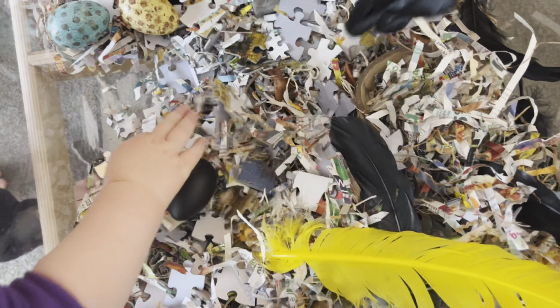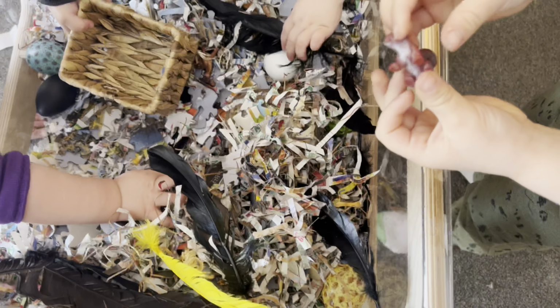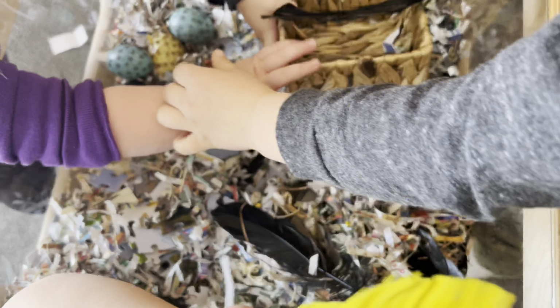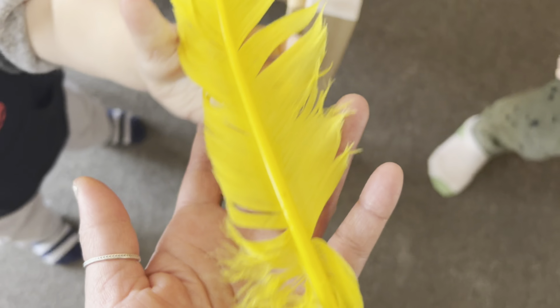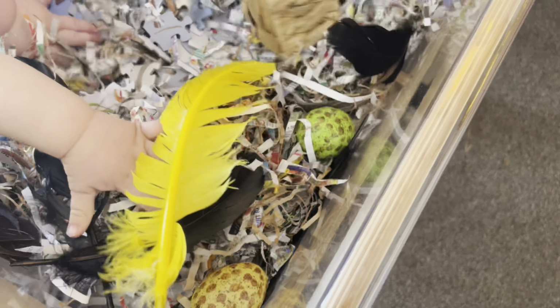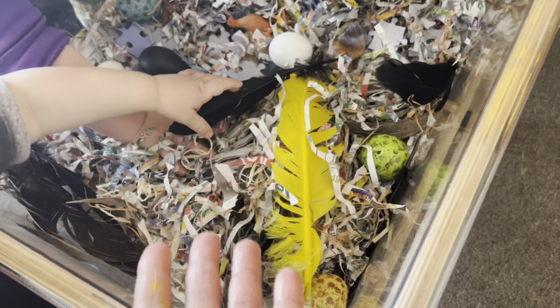I found the baby squirrel. Oh, you did? There you go. They were asking for the baby. Look, I found it. Yellow feather. Thank you, sweetie. Yellow feather. But it stays in the box. Stays in the box, my love.